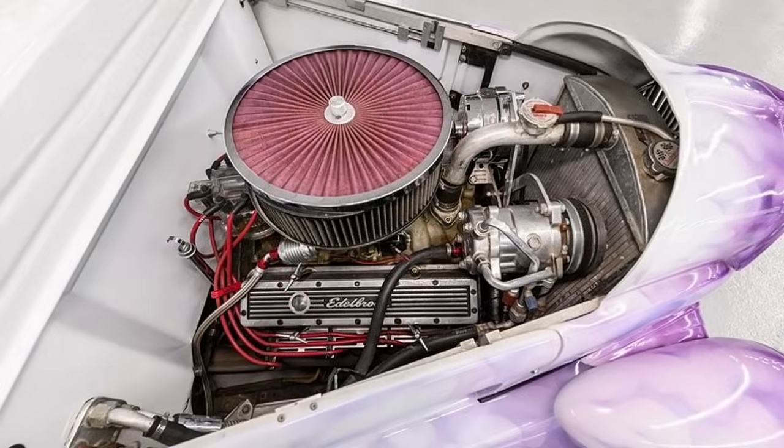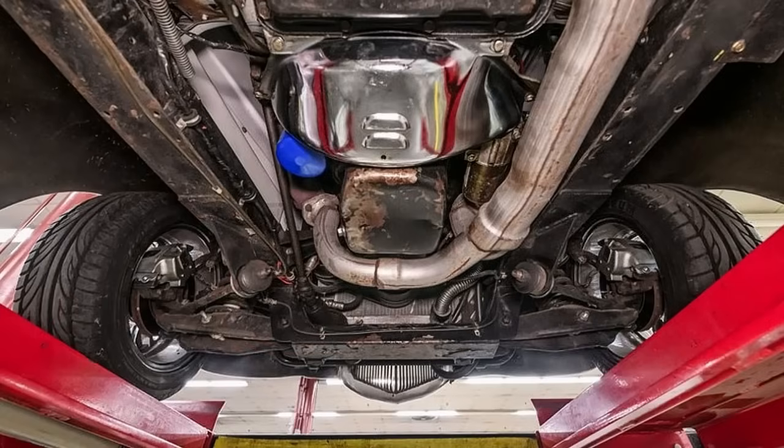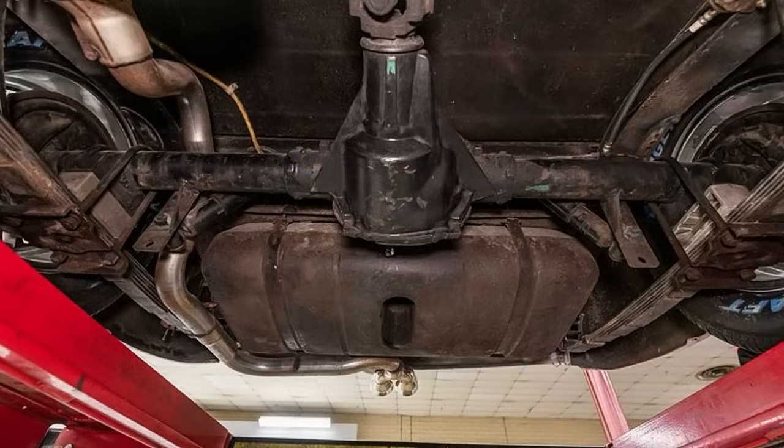This 1937 Chevrolet Humpback Coupe is a thoughtfully built street rod that combines pre-war styling with contemporary drivability. With its bold appearance, clean craftsmanship, and updated mechanicals, it's ready to enjoy and show with confidence.